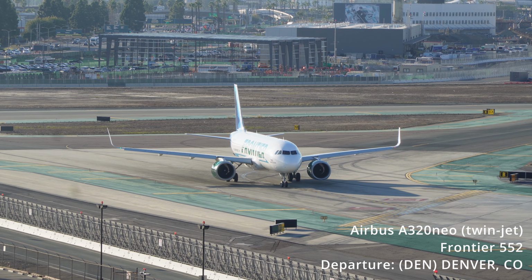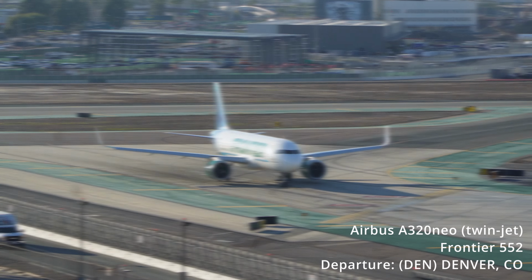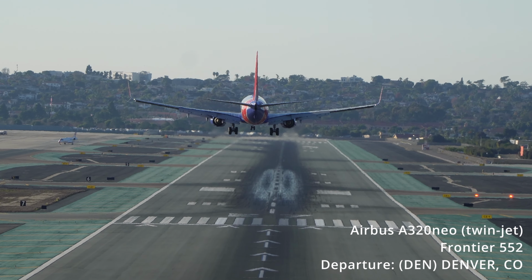Frontier 552, Lindbergh Tower, traffic on a 5 mile final, runway 27, line up and wait. Line up and wait, 27, Frontier 552.